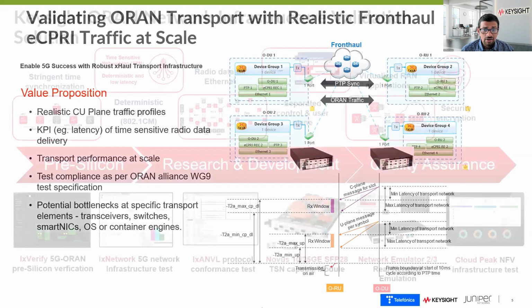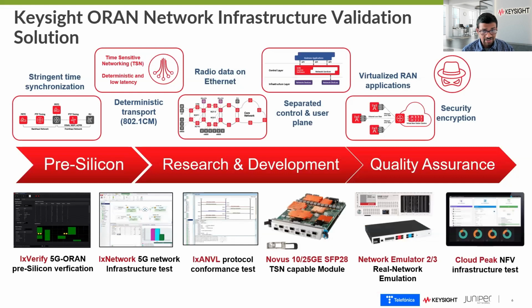While validating the overall transport infrastructure at Keysight, we look at the 6 technology enablers. For us, the 6 pillars of 5G RAN transport are the time synchronization, the deterministic nature of traffic, the encapsulations that carry the radio data over Ethernet, or eCPRI in other words, the network slicing enabled by technologies like segment routing, etc., the virtual infrastructure that hosts the virtual RAN, and last but not the least, the security and encryption aspects.